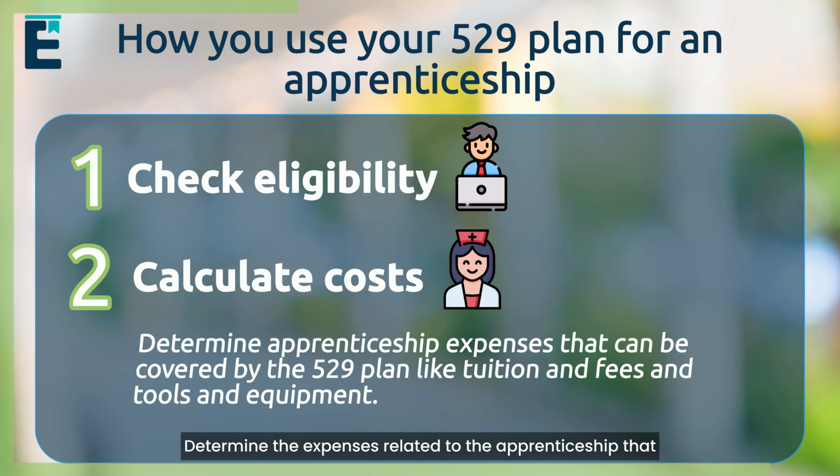Number 2, calculate the costs. Determine the expenses related to the apprenticeship that can be covered by the 529 plan. These might include tuition and fees for any classroom coursework and the tools and equipment needed to complete the apprenticeship.